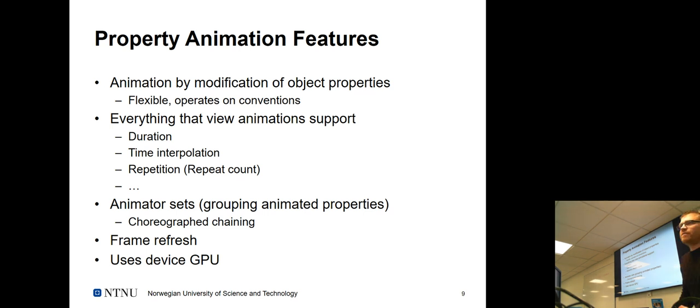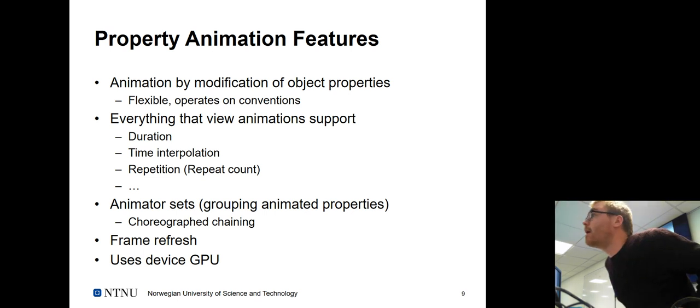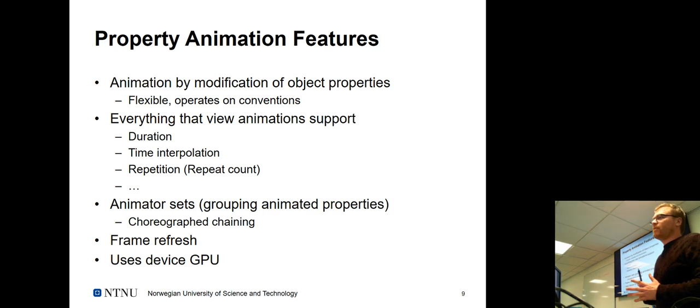Apart from this, of course, the support for animation is fundamentally the same as with view animations. That is, you have the representation of duration, time interpolation, repetition. What is time interpolation? How long it takes to animate it? Again, sorry? How long the animation lasts? That is duration generally. Yeah. What is interpolation, time interpolation? Any intuitions? We haven't talked about it at all, so that's why I'm just asking.